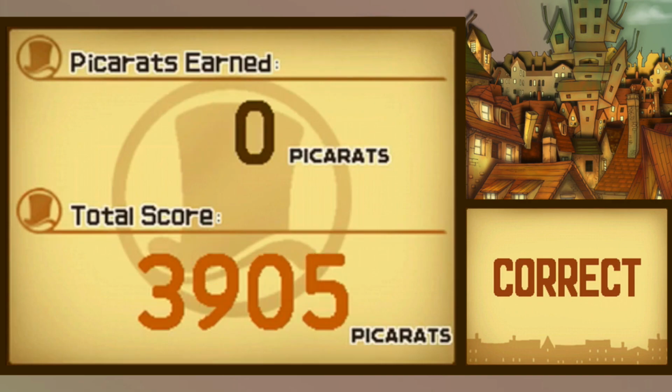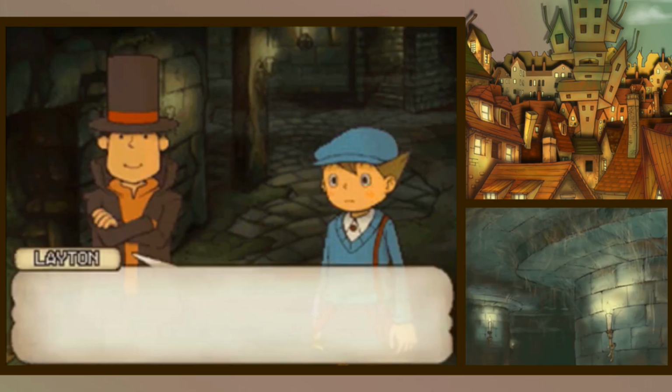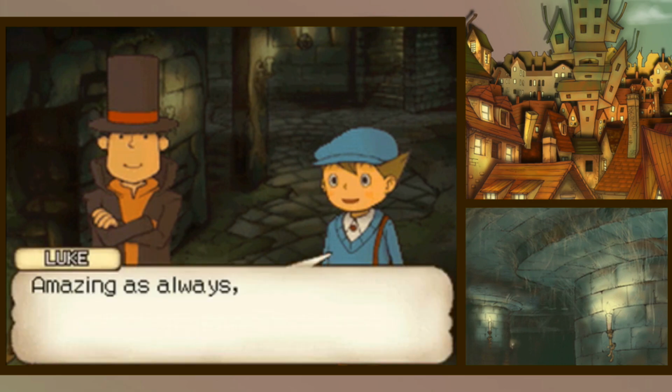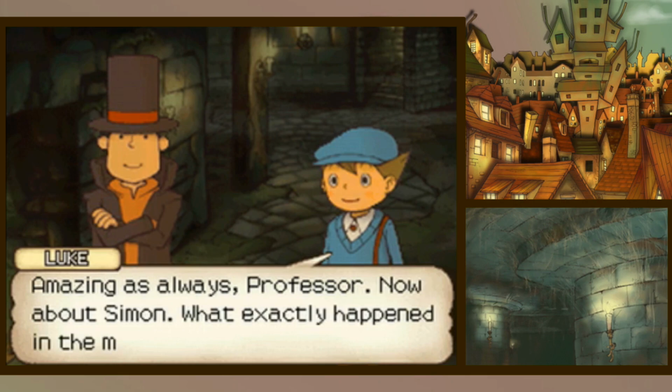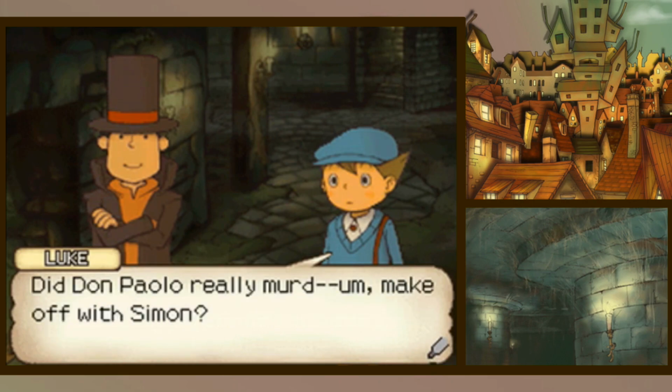Another puzzle solved. Wonderful! This is a classic example of a sliding puzzle. Yeah, as if you needed to tell us. There we are. The door should open now. Amazing as always, Professor. Now about Simon. What exactly happened in the mansion? Did Don Paolo really make off with Simon?